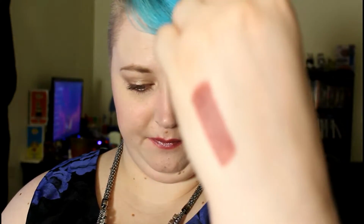I'm going to pull up the shades I have for you guys. I have Mauve-it, which is this gorgeous one right here, and I will swatch it on the back of my hand. I'm not wearing any of them today, just for people who are wondering. I'm wearing OCC's Strange and Unusual, which I'll have a review of next week.